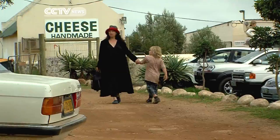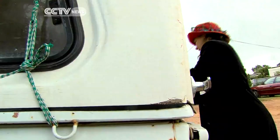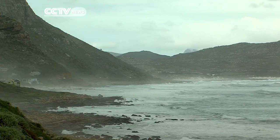Okay, you fine there? Once I close the door, you stay in there. Yeah, okay. When I first moved to Scarborough 15 years ago, this was quite a remote community. There were very few people actually living here, and it's an hour away from Cape Town. And the people that lived here were people who wanted a quiet life.